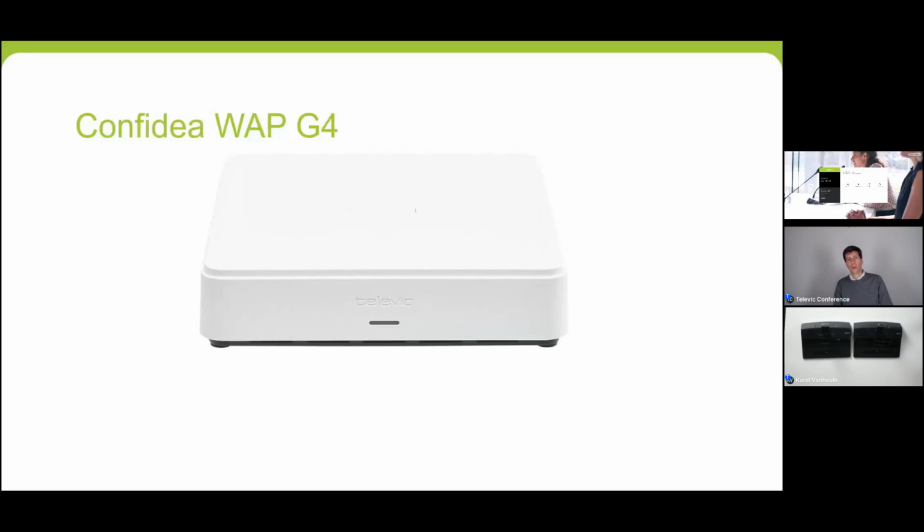Let's have a deeper look at the access points, the Confidea WAP G4. We have made it very subtle, which means it has a small form factor. It only has a status LED to show the status and a small unit discovery button, so you can easily pair the units, Flex or Go, with this access point.